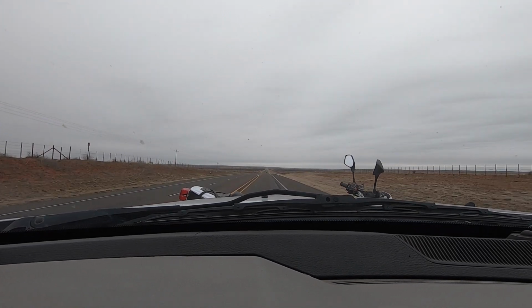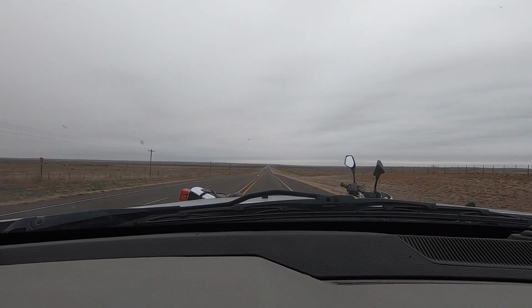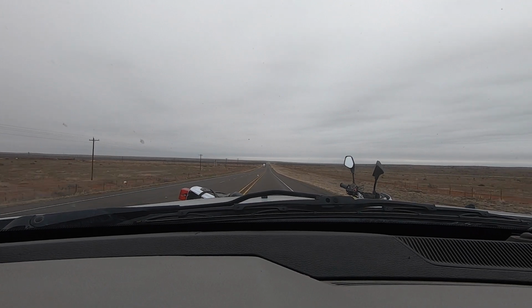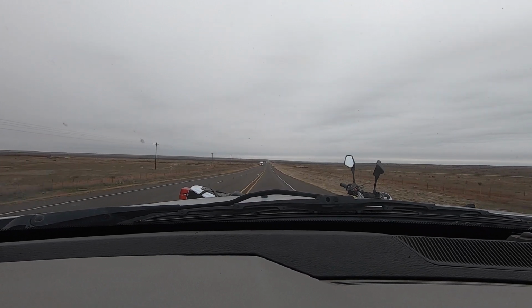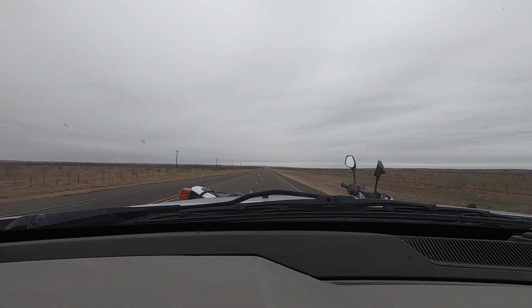It's such a wild difference. And then once we get on into eastern Texas, you'll start seeing pine and lots of grass and a lot more water. There's such a vast difference in landscape from one part of Texas to another.